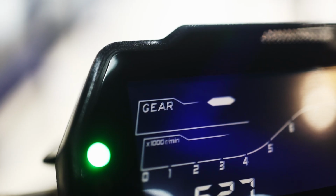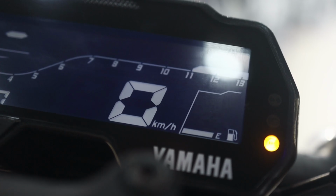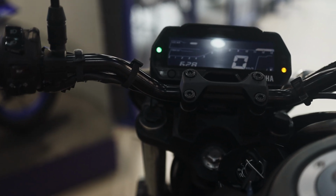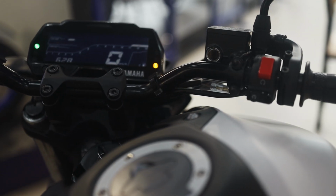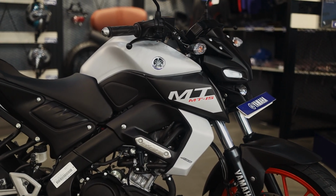LED DRLs, a halogen projector headlamp, and an LED tail light are still features of the Yamaha MT15. In the Deluxe version, we also get warning lights for hazards. Navigation is a feature lost on the MT15 though. Traction control is also a major feature missing in the MT15, unlike on the Yamaha R15 V4.